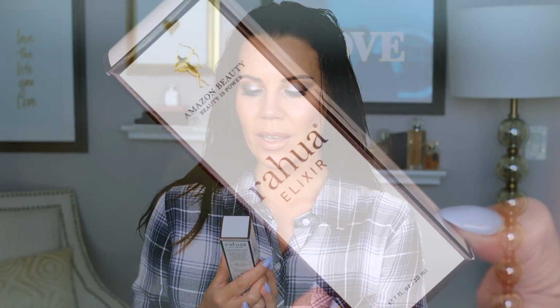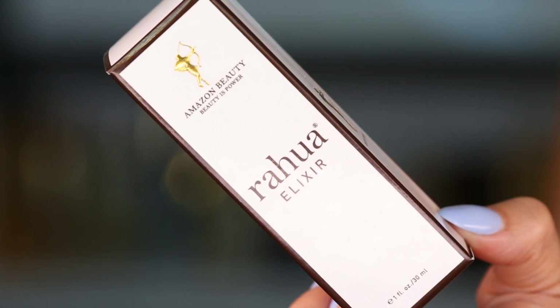I have a hair care product that we are going to try out, which is why my hair is completely undone and damp. I haven't really done anything with it because I wanted to do a blowout on camera, trying out a very, very ridiculously expensive hair item. This is a hair oil from Hua, the Amazon Beauty is Power Raw Elixir.